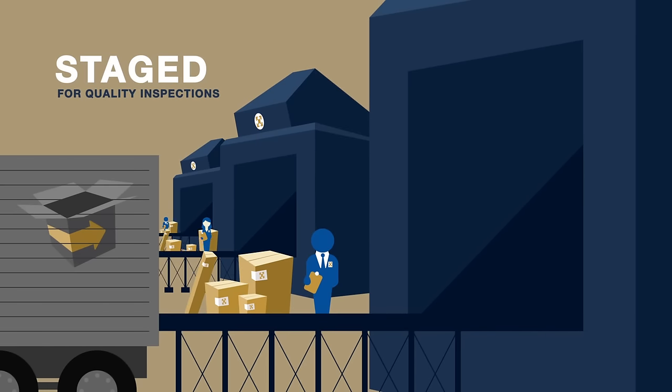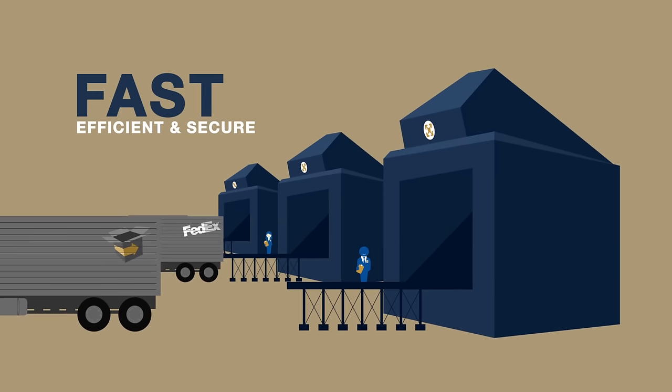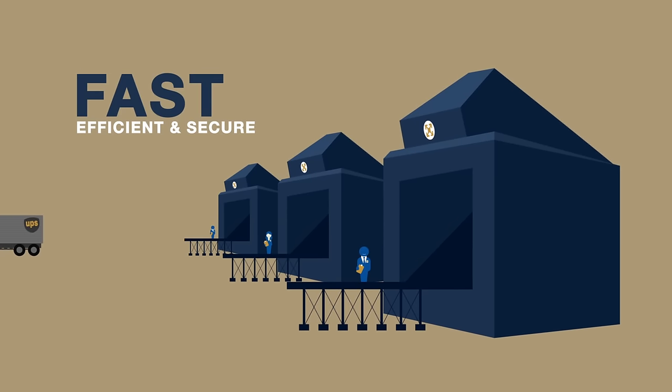Once picked, orders are staged on the outbound dock lanes with supervisor quality inspections. Once approved, the truckload, LTL, or small parcel order is loaded onto an outbound truck for delivery.